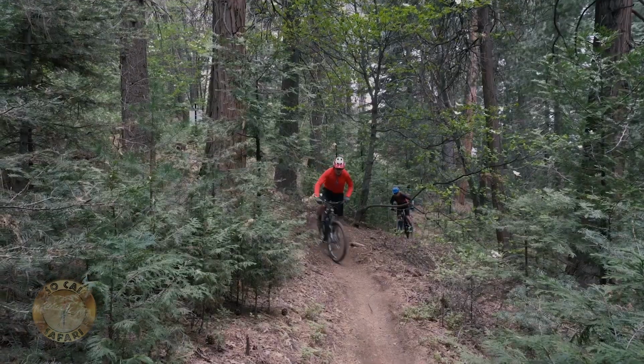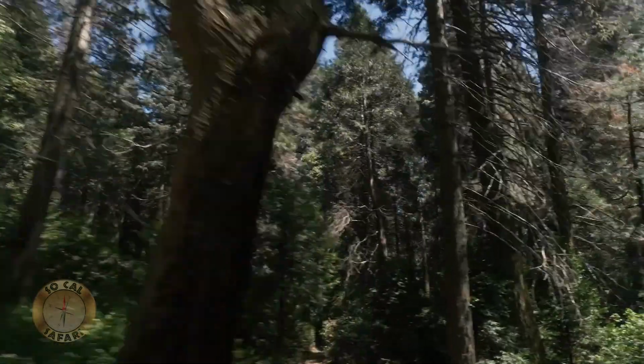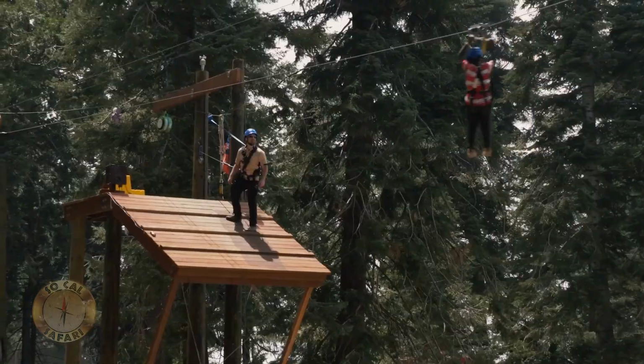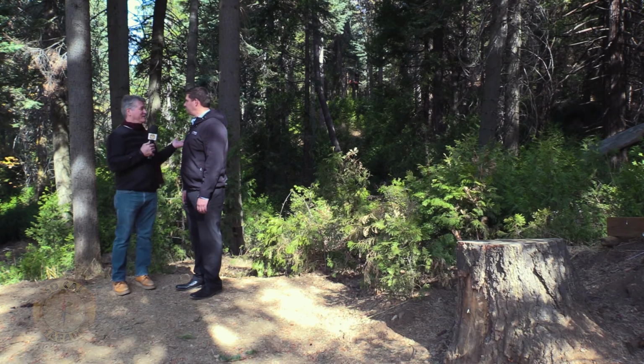So what I love about this so much, Brad, is that you've got mountain bikers going by, you've got people on zip lines going by, you've got all this energy, but it's really not that big a footprint. And you consider yourself an eco park, right? Yeah, that's right. So anytime we're designing and installing our attractions, we always keep the environment in mind. So we try to use the least amount of energy as possible and just be eco-friendly. It's a theme park, but it's a beautiful forest at the same time.